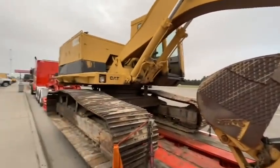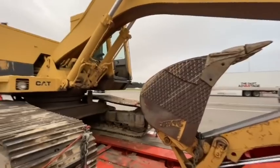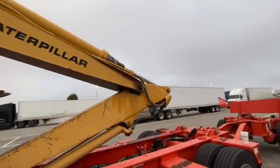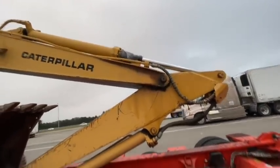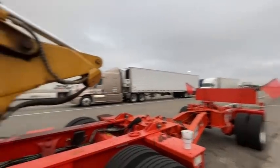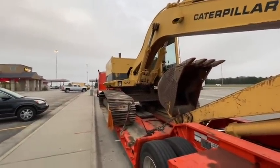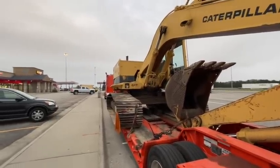But this is it. Cat 225, supposed to weigh 50,000. Of course it doesn't. You can see it's got a pretty serious oil leak up there they need to work on. And then this main cylinder right here, they need to pull that and repack it. She's pouring oil pretty good. So that's what's going on, guys. I'll mix in all the other crazy stuff that you haven't seen, and we'll get her all back going pretty good here.